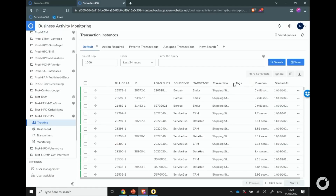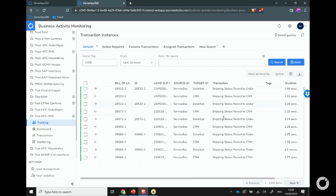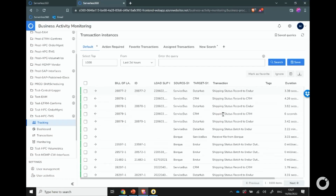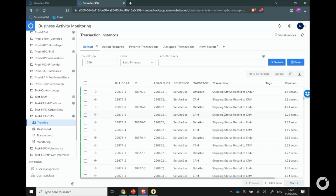Given the guys the visibility to come into BAM and say, right, here are my transactions. You can see we've got some shipping status transactions, and things going through the system. Here's all the transport related interfaces. We actually get quite a lot of shipping updates every hour, so that's why you'll see most of these.